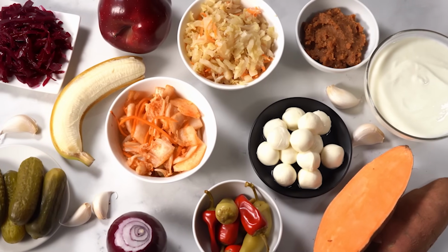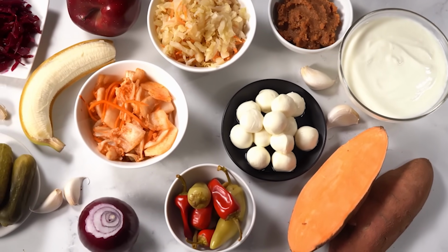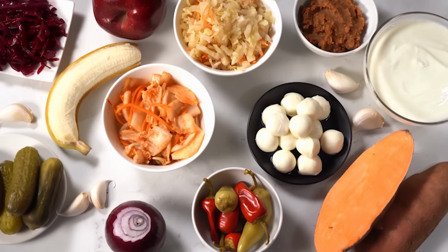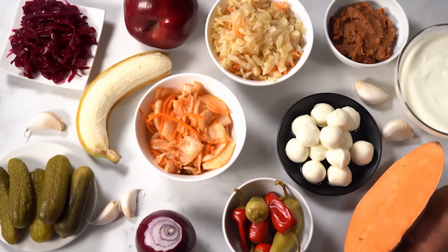I also eat sauerkraut, kimchi, fermented pickles, miso. I want you to look at this list of different probiotic containing foods and pick at least one of these, if not two, and just get it into your diet every day. So in that high protein breakfast I recommended, get one of these probiotic foods on the side. Have it with every single meal.